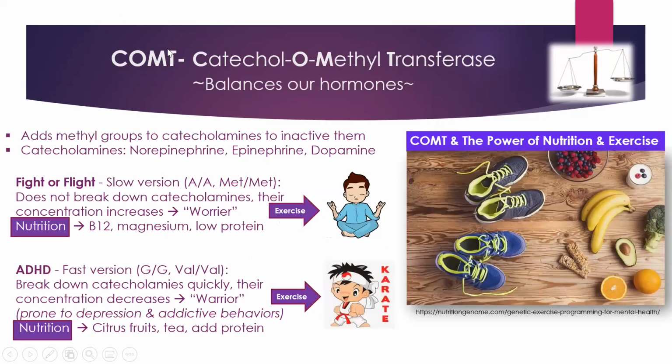So if you look at COMT in biology, I think we learned that most of the time, the way you figure out what the function is, is to read a name backwards. So if you see COMT, which stands for catechol O-methyltransferase, if you read it backwards, you can see what it does. It transfers a methyl group onto a catechol. Catechols are like dopamine, epinephrine, and norepinephrine, right? So those are your catechols. Again, we studied that a methyl group kind of inactivates a chemical.